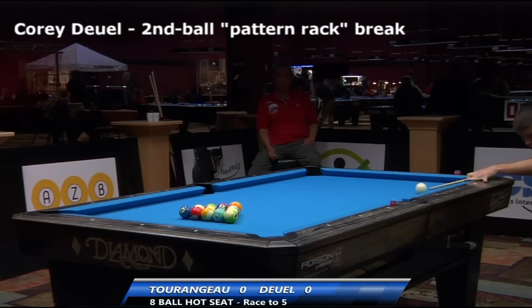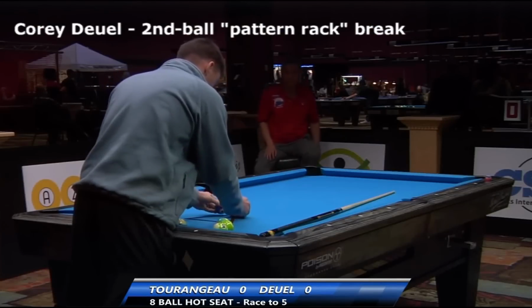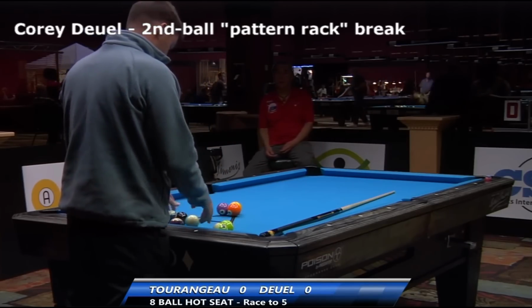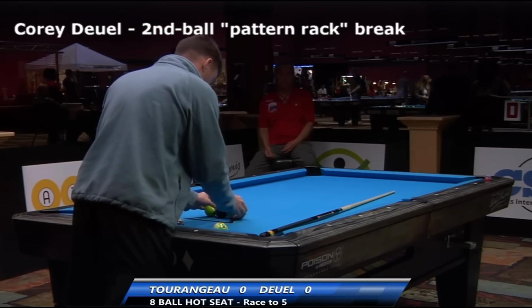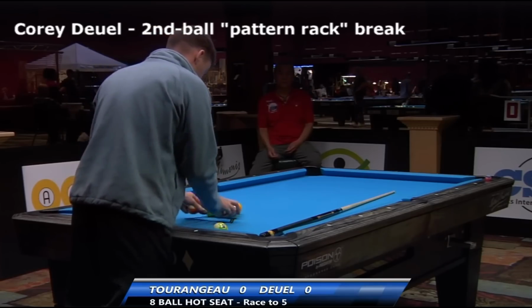Here, Corey Deuel pockets the corner ball as expected, and also sends the 8 close to the side. If you watch Corey rack during this tournament, it is clear he is carefully placing the balls in a certain pattern. Again, pattern racking like this is not legal under the official rules of pool, but some tournaments, refs, and players fail to enforce the rule.